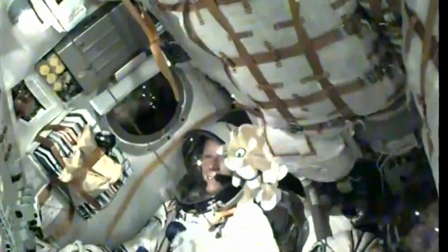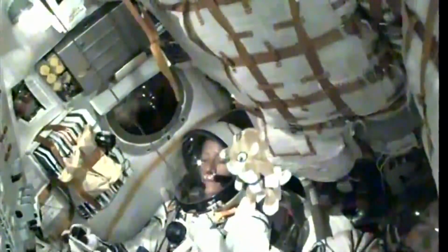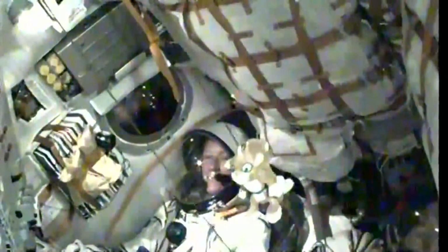Second stage engine continuing to function normally. And we have a good look at Karen Nyberg inside the spacecraft. At 4 minutes and 43 seconds, the third stage will ignite, and the second stage will begin shutting down. Mission Control Moscow reports all systems normal.